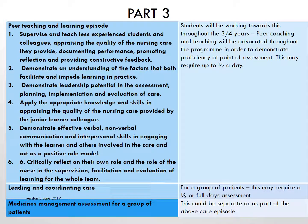For example, supervising and teaching less experienced students and colleagues, appraising the quality of the care that they provide and providing them feedback. Demonstrate that understanding of what facilitates and impedes learning, and demonstrate leadership in the assessment and planning and implementation of care. Understanding of the knowledge and skills required to appraise the quality of nursing care, communication and interpersonal skills, and reflection on your own experience of leading that team.